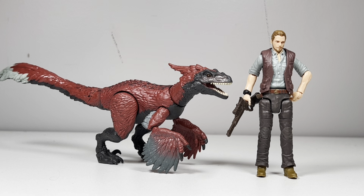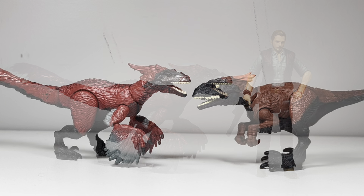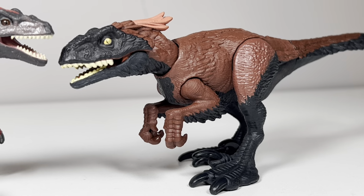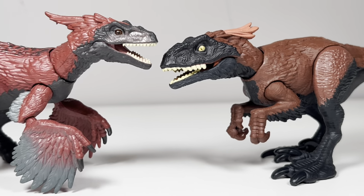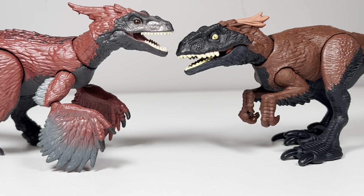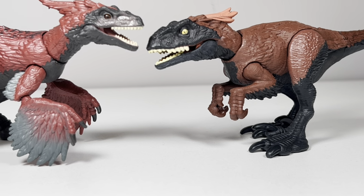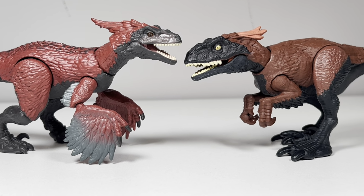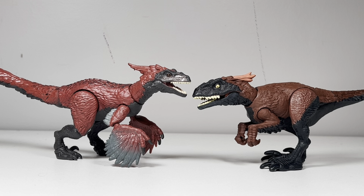Moving on with comparisons, here it is with the Hammond Collection Owen Grady. Next up, here it is with the mainline Dominion Pyroraptor, and the Amber Collection one absolutely blows the old one out of the water. Yeah, even when this came out, the feathers on the arms were extremely pathetic. But like I said, the Hammond Collection one is very movie accurate. Definitely the far superior version.